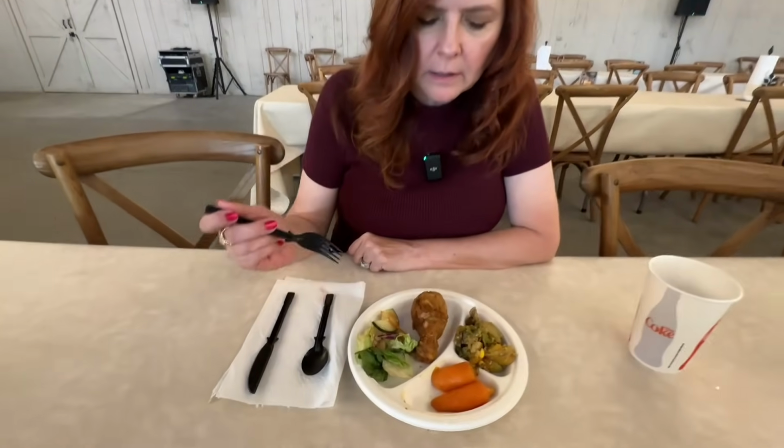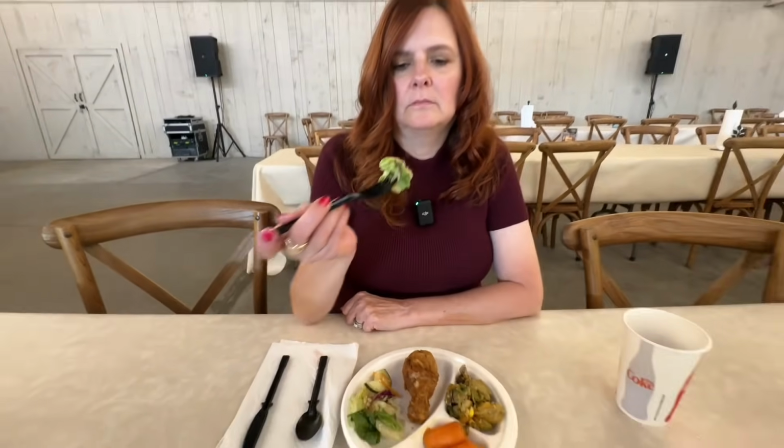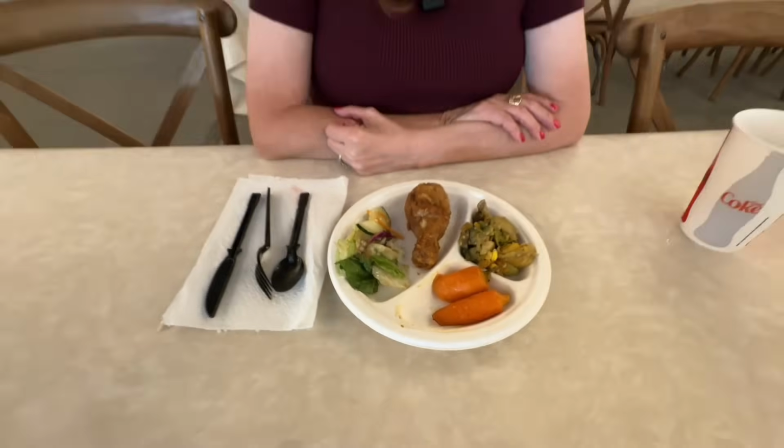Let's try the salad. This is bag lettuce. I like the dressing. It's a balsamic vinaigrette, so it's a little tangy. They also had a ranch up there. I'm not getting the salad, Bobby. I just thought of something.